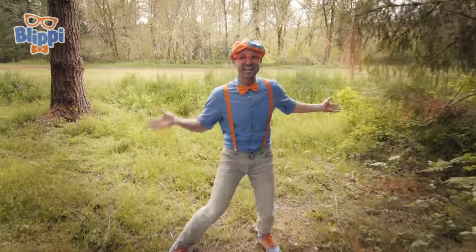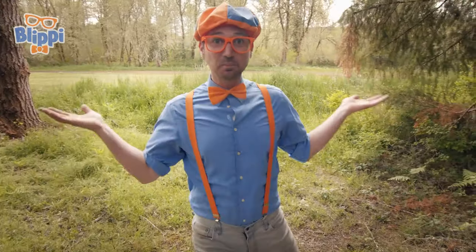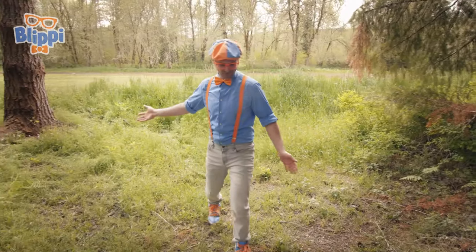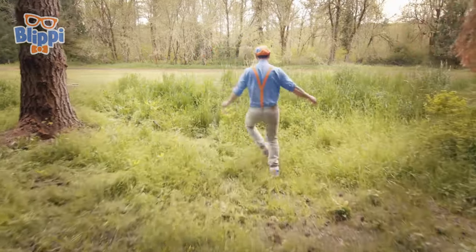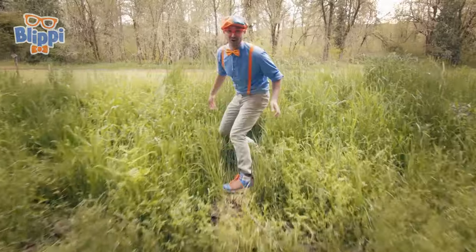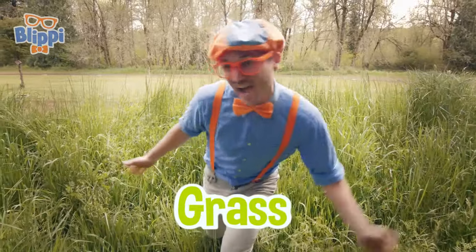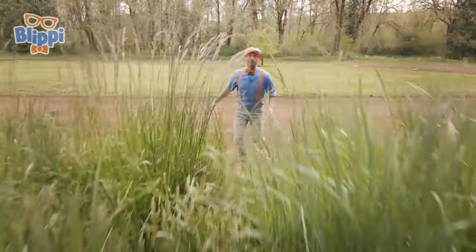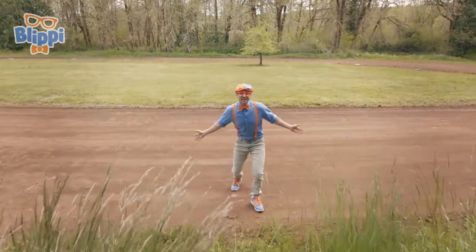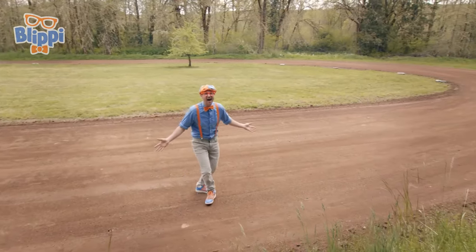Whoa! Hey! It's me, Blippi, and I'm just out exploring today. Wow! What beautiful land this is! Hey, come on! Whoa! Look at all this tall grass! I wonder what's on the other side. Whoa! Check it out! Yeah!